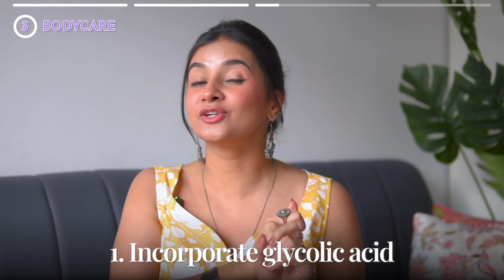So the first thing you can do if you sweat a lot is actually incorporate glycolic acid into your routine. Wouldn't suggest doing this during the day because again, acid and sun, not a great combination. So instead, at night when you come back home, take a shower, and after you shower, so whatever crevices you have in your body, which is under arms, behind your knees, or for women under their bust area, take glycolic acid on a cotton pad and just swipe it everywhere.